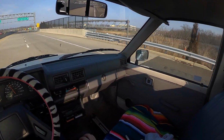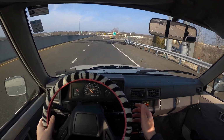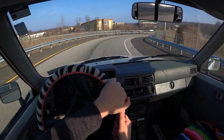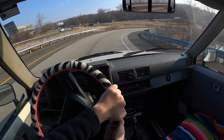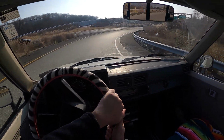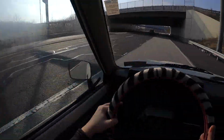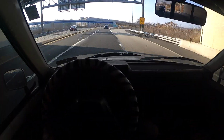Gonna try this cloverleaf. Yeah, it's not too bad. I mean, it feels pretty normal. I don't feel encouraged to fly around this corner. But it feels pretty normal. I can't really complain.